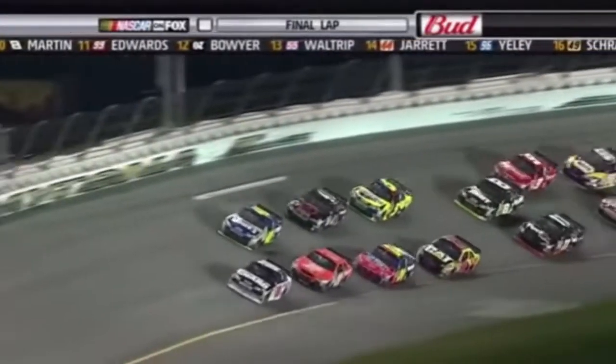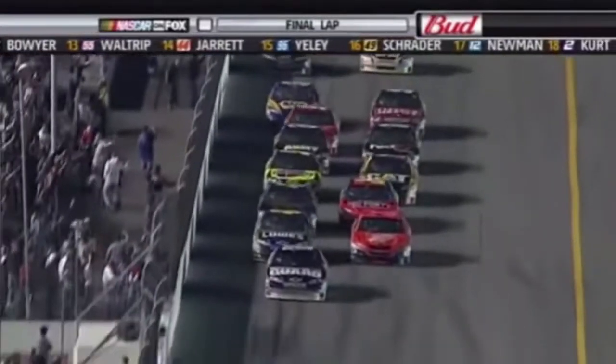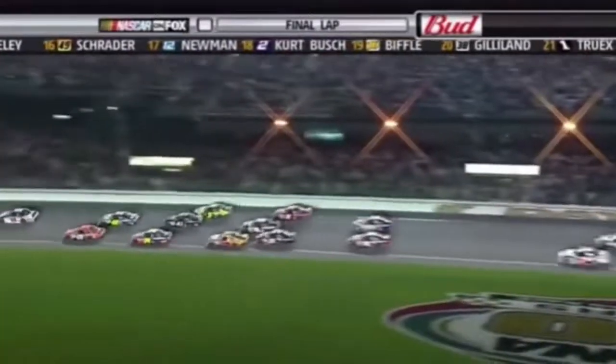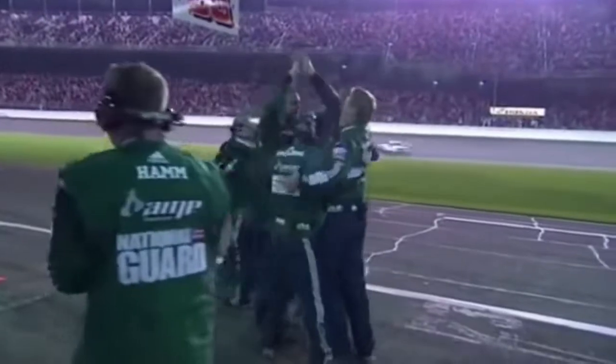Here comes Johnson to the high side. And Earnhardt comes up to block. That opens the bottom for Stewart. And the 30th Budweiser Shootout goes to the Amp National Guard Impala, Dale Earnhardt Jr. Yes, sir. All right. All right. Bake it, baby. Bake it.